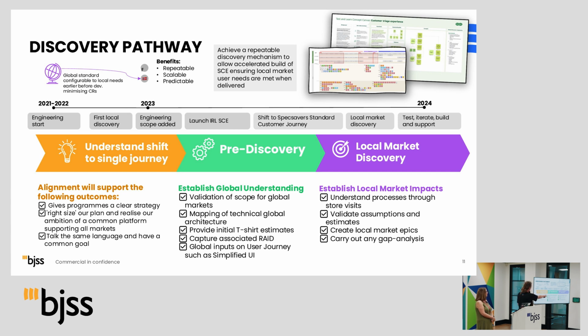At the beginning, in these sections of the discovery iterations, we need to understand that shift and the impact that it has on the program. We then need to, in the pre-discovery, look at what the future looks like in terms of things like estimates, risks and RAID logs, and keeping good track of them. And then how do we implement that in different markets? So there's an iterative process there, which really did work for us.